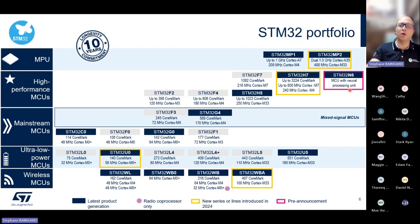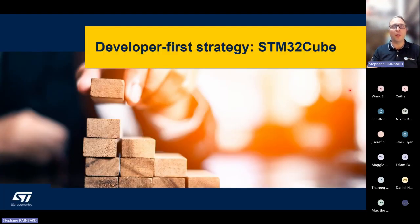It's one of the key points of the STM32 offer. Then it is not only about the hardware. The hardware is a big part of it, but another big part of that developer-first strategy is the STM32Cube ecosystem. What we put under the umbrella of the Cube ecosystem is the hardware, the software, the tools, but also all the documentation, all the trainings, everything that is available around that. And then there are also, on top of that, Cube ecosystem partners. I'm going to talk about that later on in this presentation.